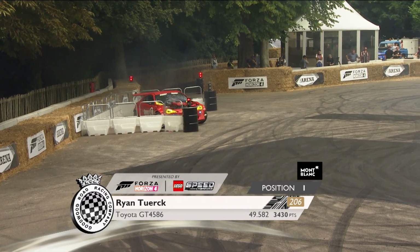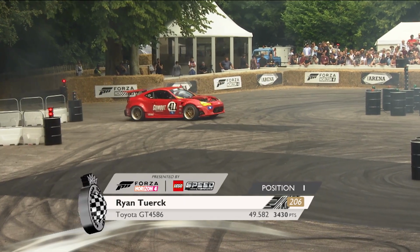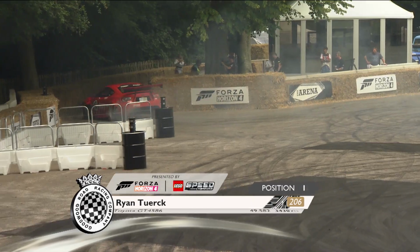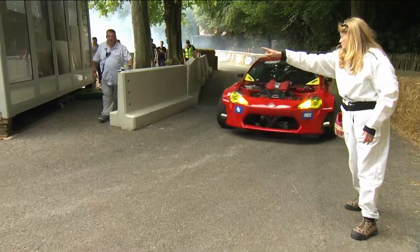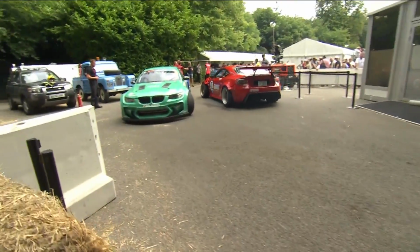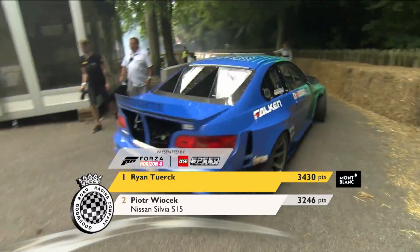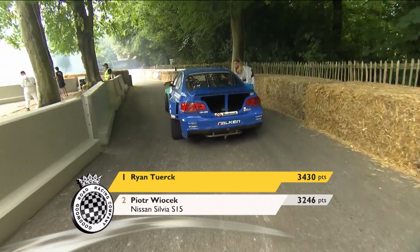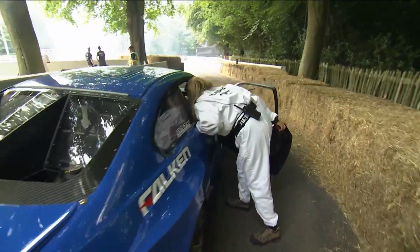All right, you can see Ryan Tuerck there with a 49.582. You can see the times up there on the screen. 3,430 points for Ryan Tuerck. Not as fast as Tuerck, but of course, always excited. But look at that, Ryan Tuerck with a higher score right now. You can see just a little bit, 34:30 compared to the 32:46.